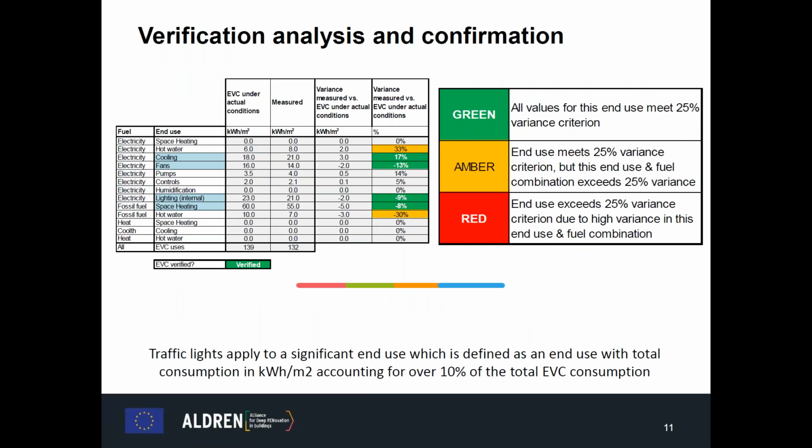So how do we go about deciding whether the performance is verified? We have created a traffic light system which we apply to each significant end use, which is defined as an end use with total consumption in kilowatt hours per square meter, which accounts for more than 10% of the total consumption covered by the European Voluntary Certificate. And the traffic lights say that where the values for the end use between predicted and measured performance are less than 25%, you are given a green light.